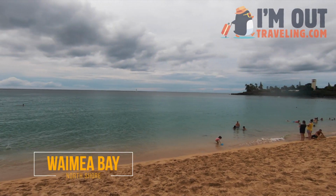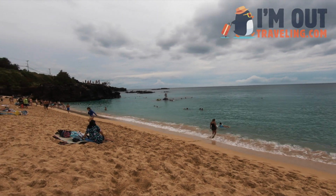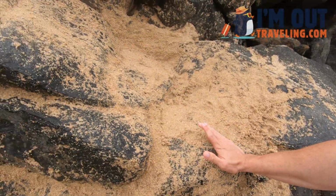Starting out with Waimea Bay Beach. If you're looking to cliff dive, this is a spot to do it at. I won't lie, it's a little bit intimidating, but once you see kids doing it, it makes it a lot easier to jump.